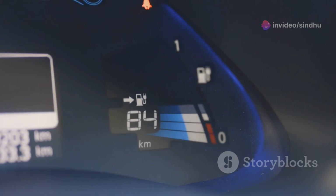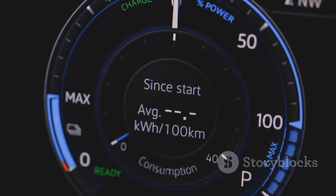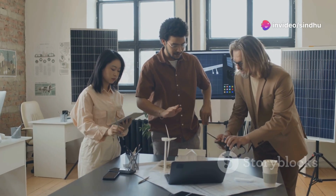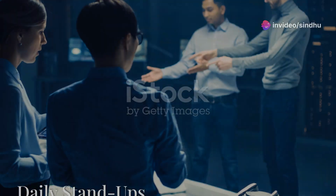For example, one user story might be, "As a driver, I want to be able to monitor the battery level so I know how far I can drive." This tells us we need a clear and accurate battery gauge on the dashboard. By focusing on user stories, we ensure that everything we build actually serves a purpose.